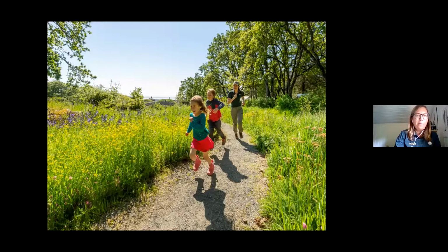And this is another photo. My son is in the middle there, so he's gotten a little bit bigger, so he's seen this meadow grow through the years, which is really rewarding.